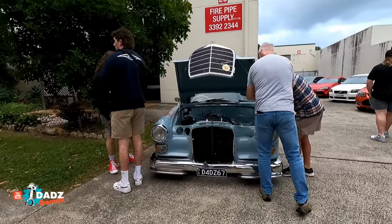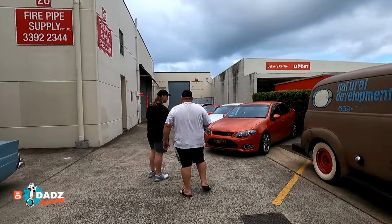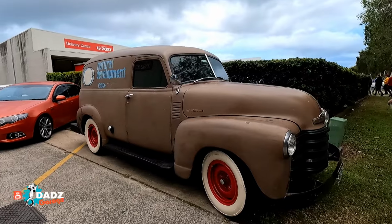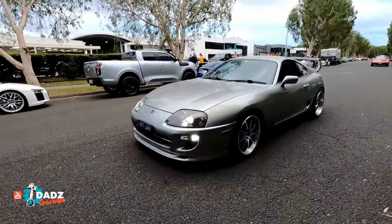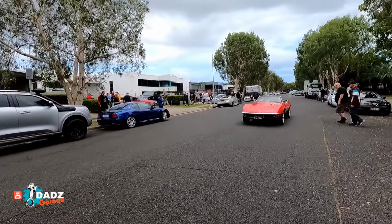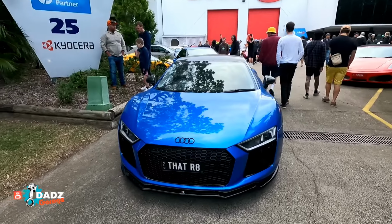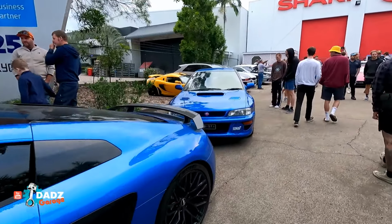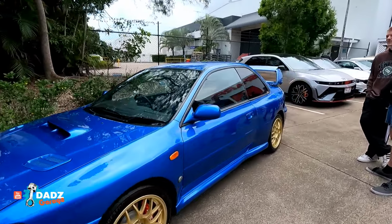We've got the 67 with the LS1, the bag Merc. Oh, nice, this XR6. This is cool. Very nice. Oh, look at this one. How good's that? Oh, we're going to check them out in here. We've got all the supercars. Nice Audi. That's nice. You gotta love that.